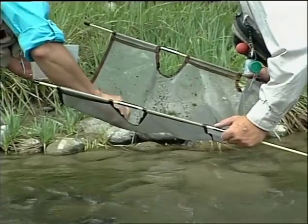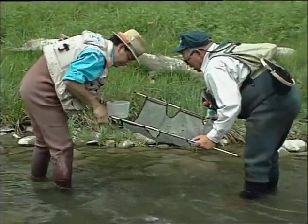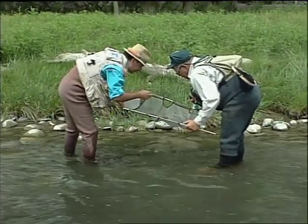Stonefly, right up by your hand, up at the top. That's the one, you see? Yeah. Caddisflies, caddis sticks.